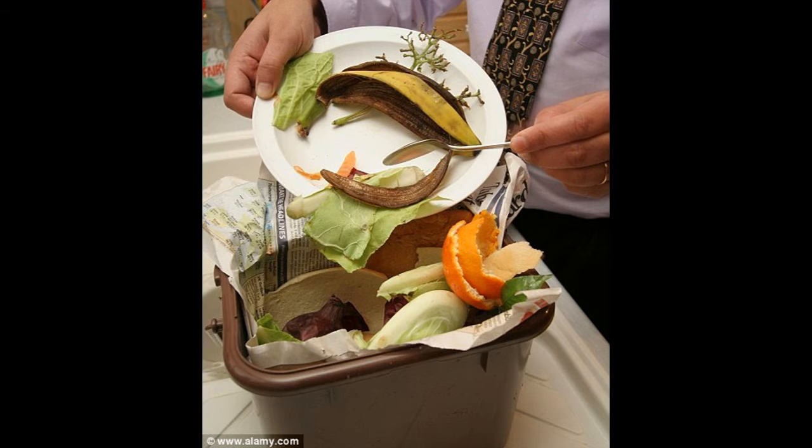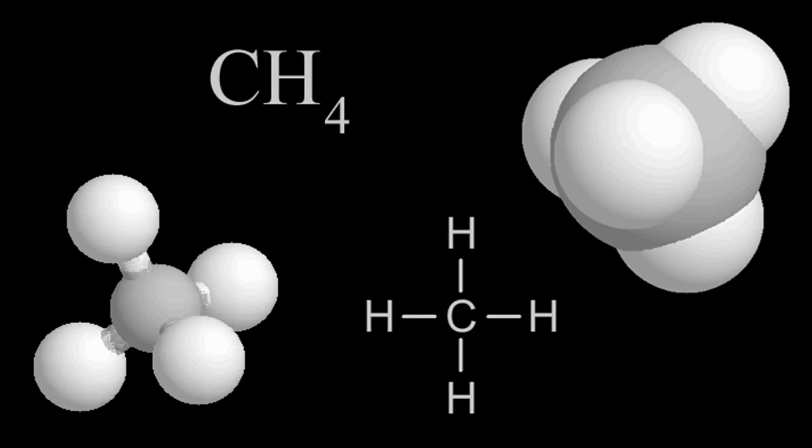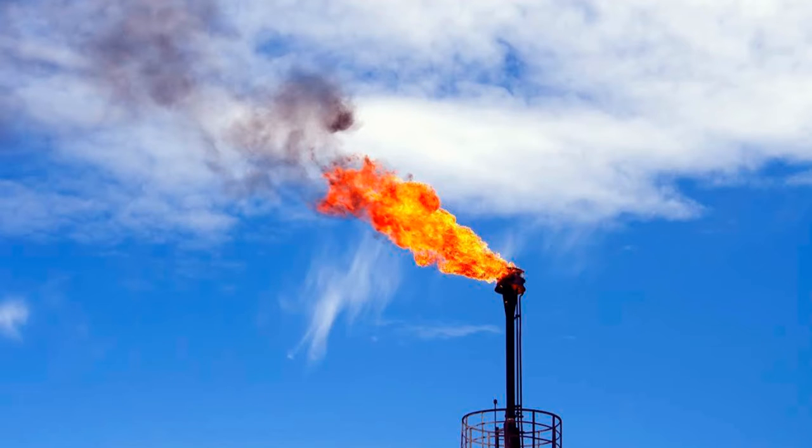For example, when we throw out food into our garbage, this food is getting taken to landfills which get burned and produced into methane. Methane is a colorless, odorless, and highly flammable gas composed of one carbon atom and 4 hydrogen atoms. When this is burned in the existence of oxygen, it produces carbon dioxide and water vapor.